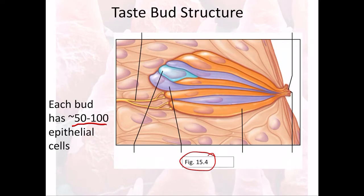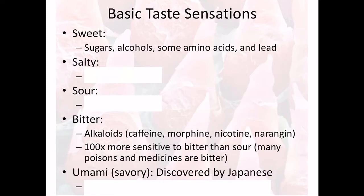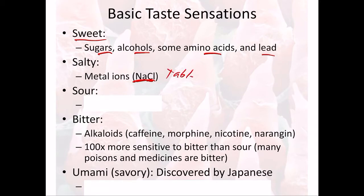Okay, so as far as the basic taste sensations, there's really five that we know of. So first one is sweet, obviously sugars, alcohols, some amino acids, and lead causes this sensation. Salty, this is what metals taste like. Sodium chloride is normal table salt.